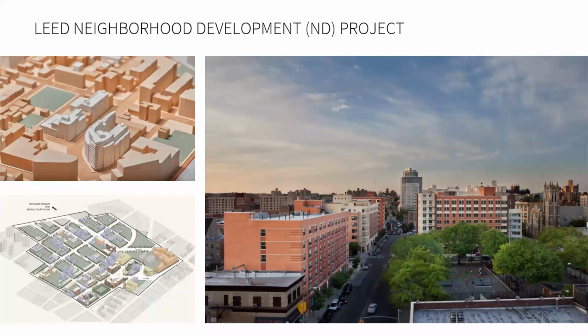In fact, one of our most acclaimed projects, Melrose Commons, began as a pro bono effort. Working with a neighborhood nonprofit, we developed a master plan for a 30-block area in the South Bronx, and then for more than 20 years, partnered with local organizations and developers to replace those empty lots and abandoned buildings with over 1,000 new affordable homes.